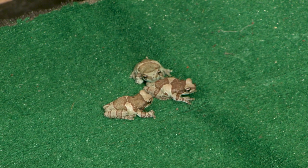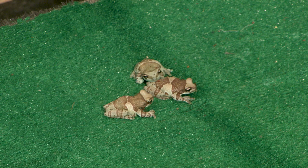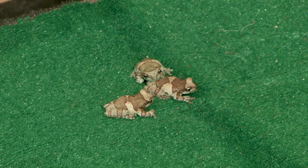And when these guys jumped out of the water, they were small. They could sit on the end of my pinky fingernail, just so tiny, cute. We fed them little fruit flies, flightless fruit flies, and baby pinhead crickets. And over the last couple of years, they've grown to be this big.